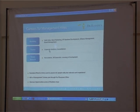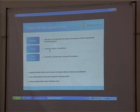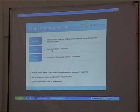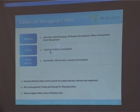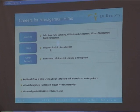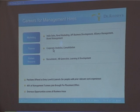As an organization, we offer positions at the entry level and also laterals. 40% of the management trainees join through pre-placement offers, and since we are a global organization, we do provide opportunities for the management students not only in India but also in our overseas locations.